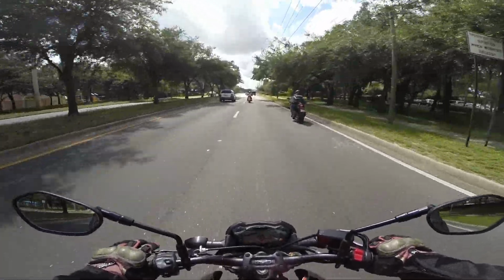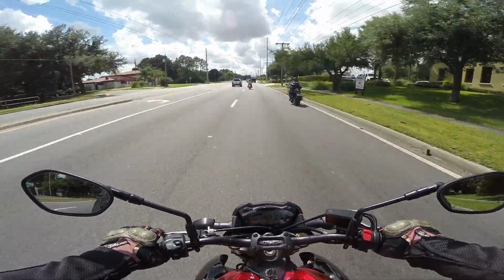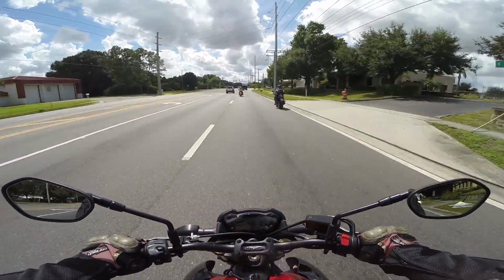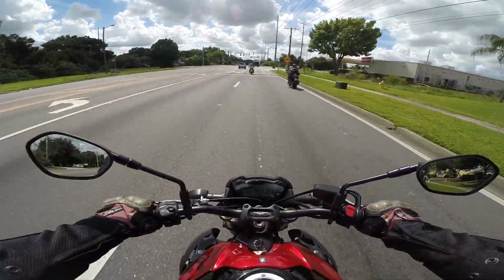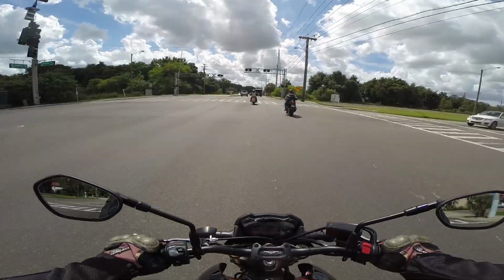Oh yeah, pulls the front end right up. That was about 3/4 throttle. So y'all can watch the video and work out what that first gear would be going to, but you're definitely over 60 easily in first gear.